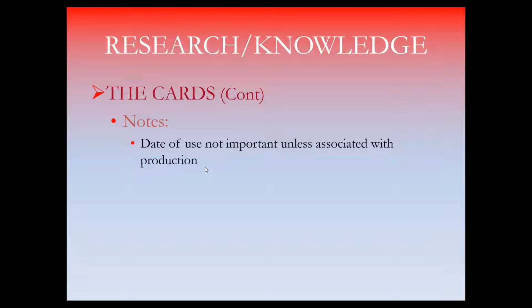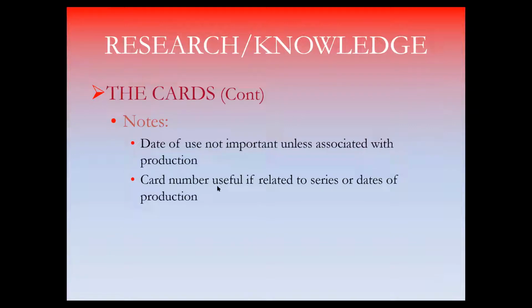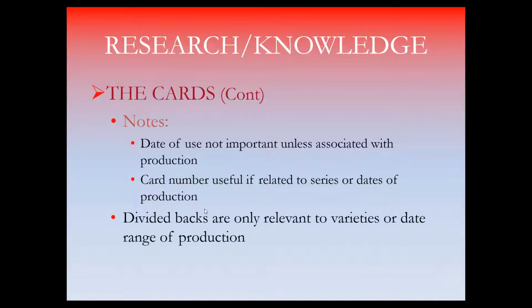So these cards were produced based upon my collection from 1902 to 1905. Those are the dates I've got. So they were produced, put on sale at least in 1902. Card numbers are useful if related to a series or dates. So lots of times these printers had ranges of numbers that were used for a specific area or a specific purpose of the card design.